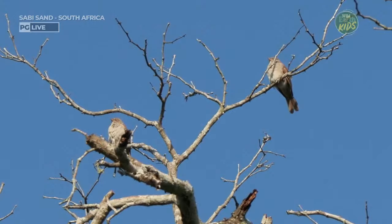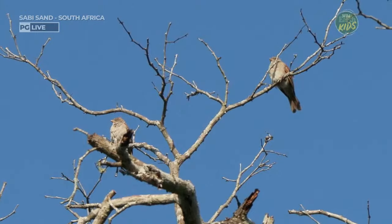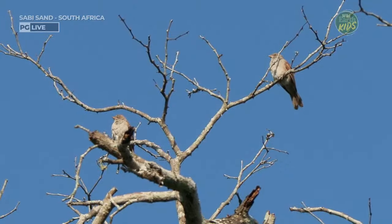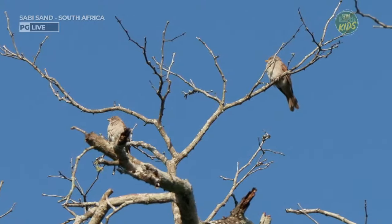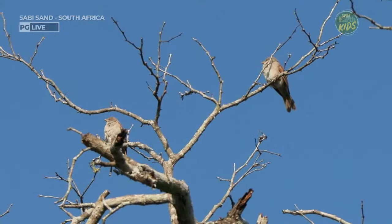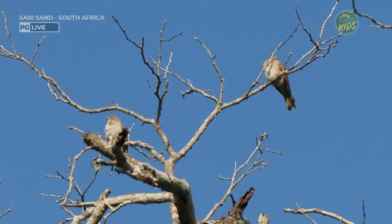Top of this tree, we've got two non-breeding southern grey-headed sparrows. I don't know if they're fully mature, because they really do lack the dark greyish head. But the one on the right, just on the shoulder there, you can see that little white spot on the shoulder, which we call an epaulette, which is quite a characteristic feature of the grey-headed sparrow. They're just chilling, top of the tree, enjoying the view. I think it must be quite a lovely view from up there.